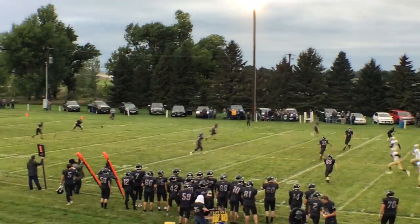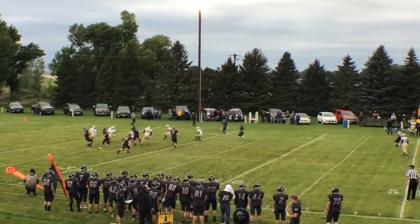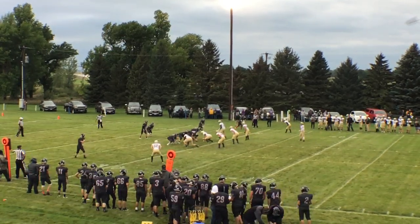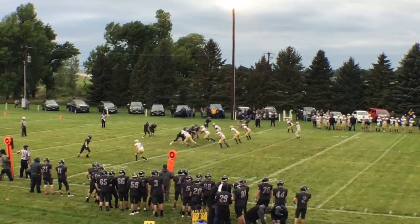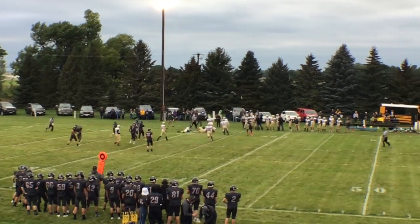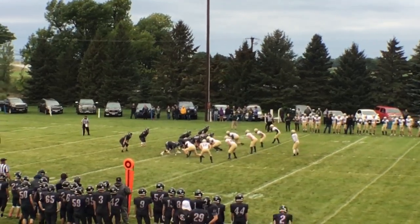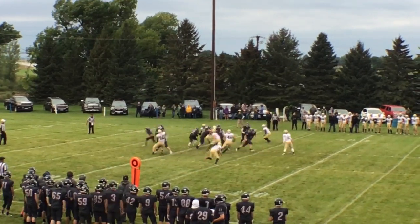Here we go. The 21-22 season is underway. Second down and about three for the Coyotes. Under center, our quarterback is Parker Murphy.